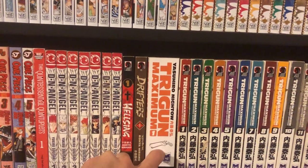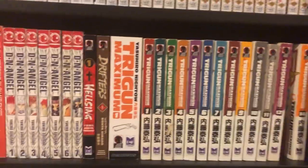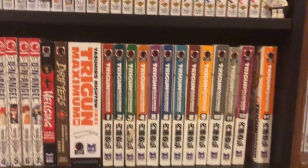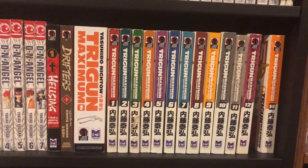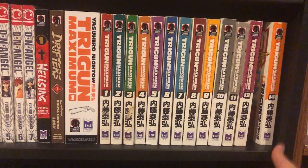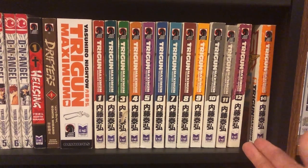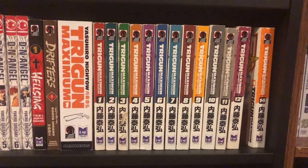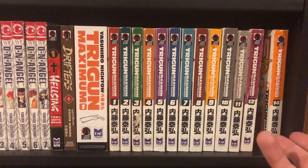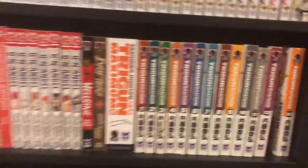Also, we have the omnibus volumes for Trigun, and then we have all of Trigun right next to it. When I bought this omnibus, it came with the whole set, and then I realized that, oh wait, I bought it without getting volume 13. So I have right now Trigun 1 through 12, missing 13. I have 14. And then I realized that 13 is not in here because it's a $200 volume. It is so out of print, it's actually unbelievable. Apparently it's super rare. I didn't know I was getting myself into that, but maybe one day I'll collect volume 13. But for now, I basically consider Trigun complete.